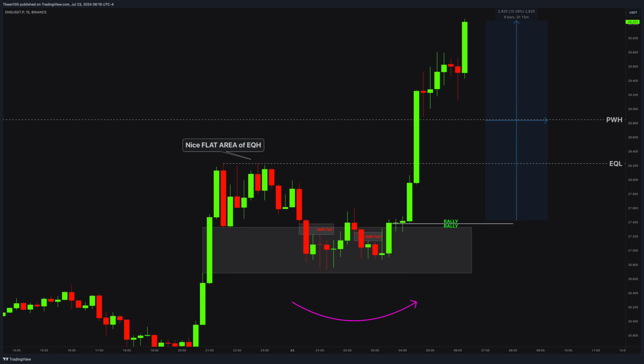This is a nice rally entry here. 10% move. It is simply crazy. What if you have entered early here? As you know, price may seek further liquidity, more fuel to move. We never know what will happen 100% for sure.